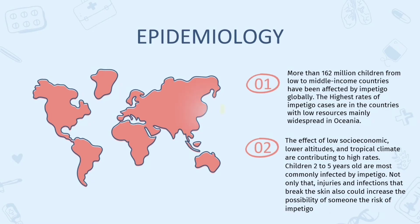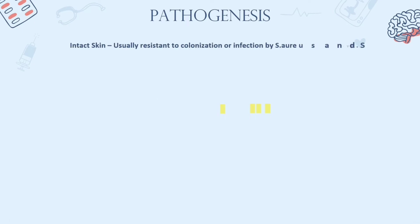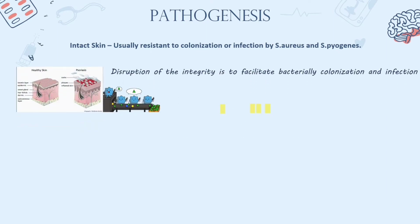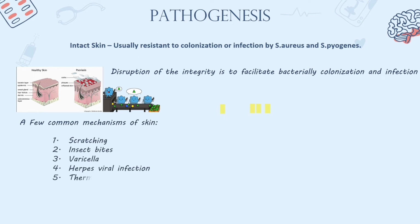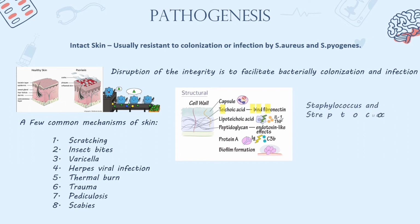Pathogenesis of impetigo. Intact skin is usually resistant to colonization or infection by pathogenic bacteria such as Staphylococcus and Streptococcus. Disruption of its integrity facilitates bacterial colonization and infection. A few common mechanisms of skin disruption include scratching, insect bite, varicella, herpes, viral infection, thermal burn, trauma, pediculosis, and scabies.